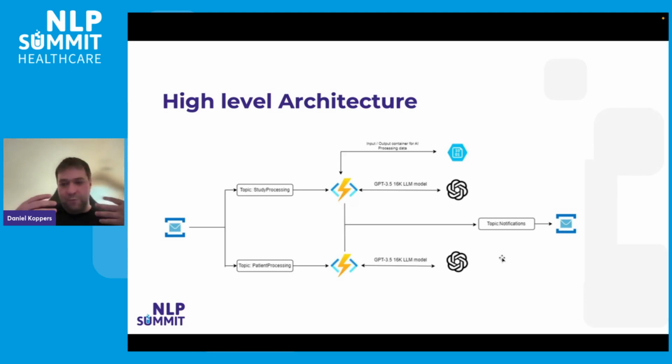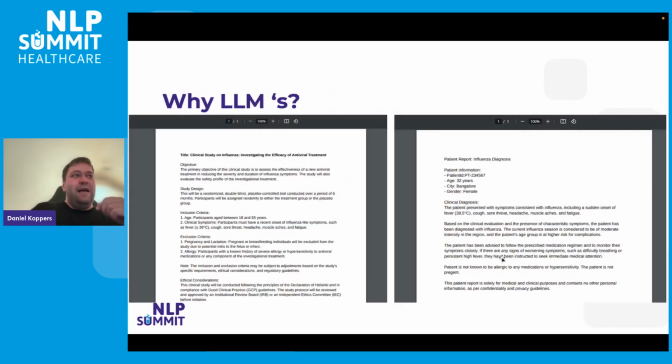And with that, a quick journey through the system from the user's perspective. A user of the system typically starts with a set of files like these. On the left, you see a study protocol. On the right, you see a patient file. Typically, patient files come in JSON format, but it's hard to read, so we gave you a PDF representation for today.